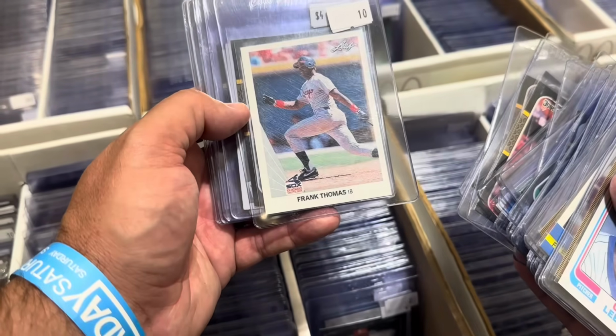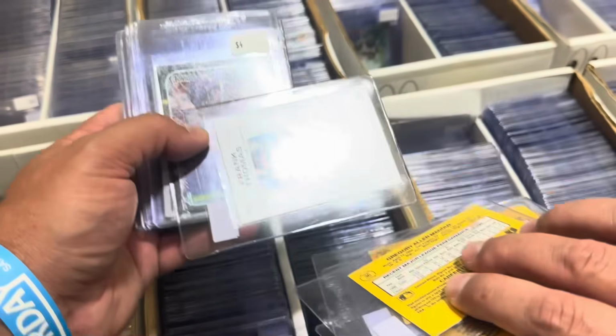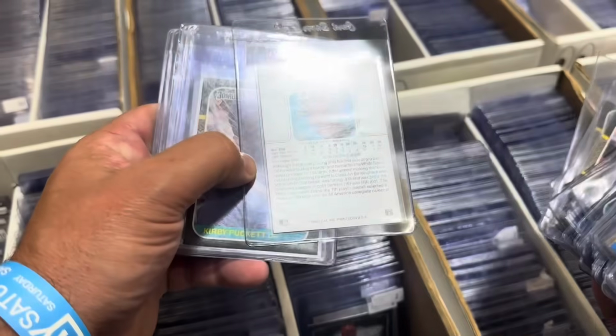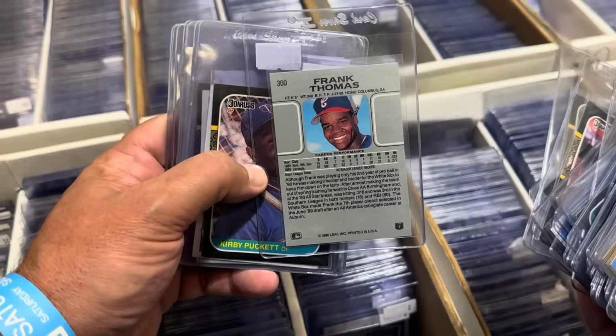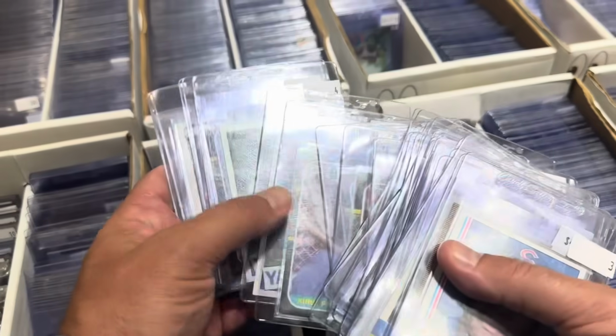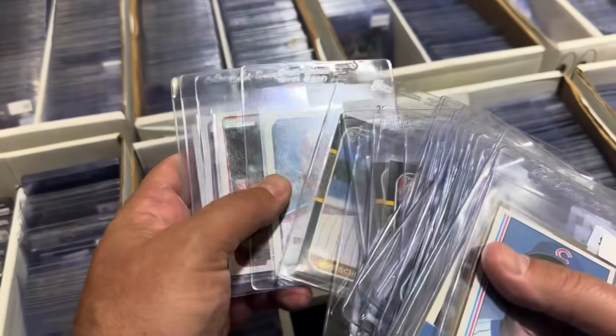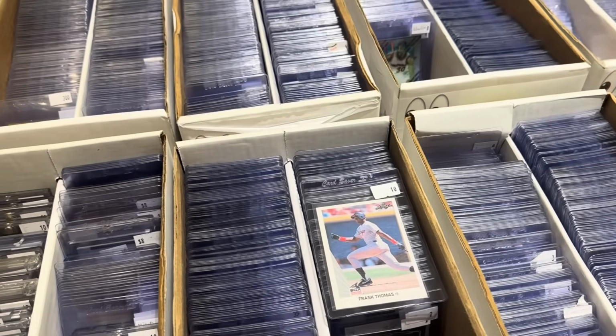And then I was like, oh, I think I might need the Leaf Frank Thomas. I've never had this card. I've almost bought it about 10 times. I've bid on it like 10 times. I've never owned it. It's come way down in price. So I pull that aside. I'm like, maybe that's the card. So at this point, I'm going to buy something. What am I buying?